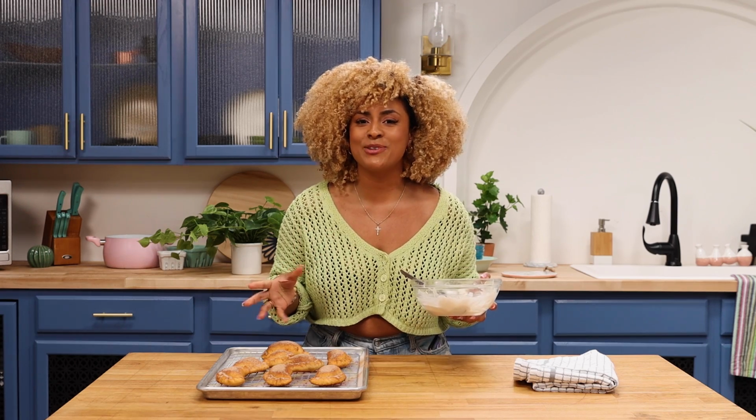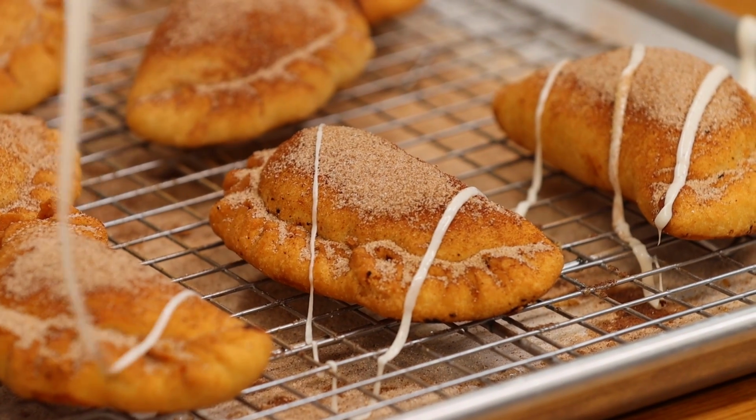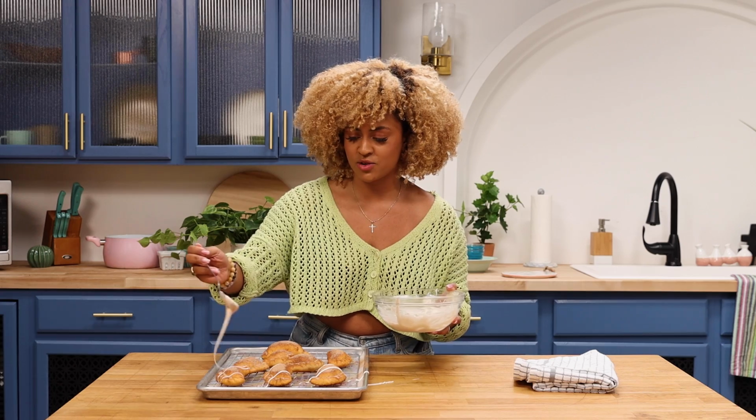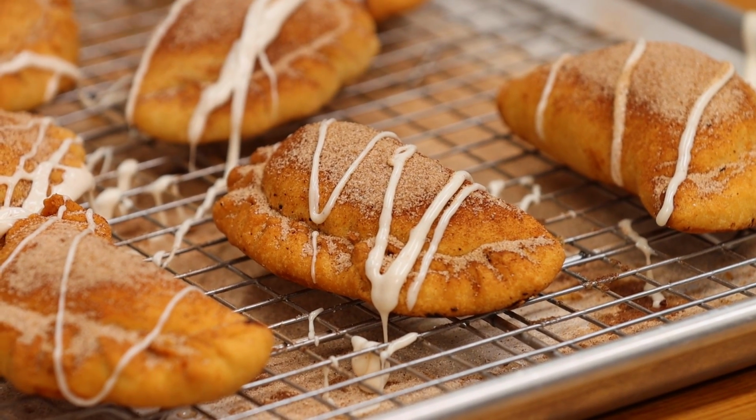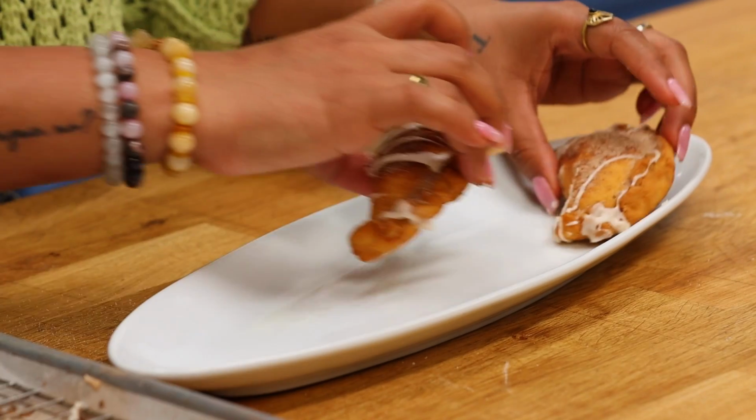So I'm really excited to eat one of these. They smell amazing. It's gonna be mouth-watering. So I'm gonna top them off with my Coquito Glaze. These are so gorgeous. And I like to go back a second time. The more Coquito Glaze, the better. My empanadas are all glazed up. It's time to plate. These look absolutely delicious.